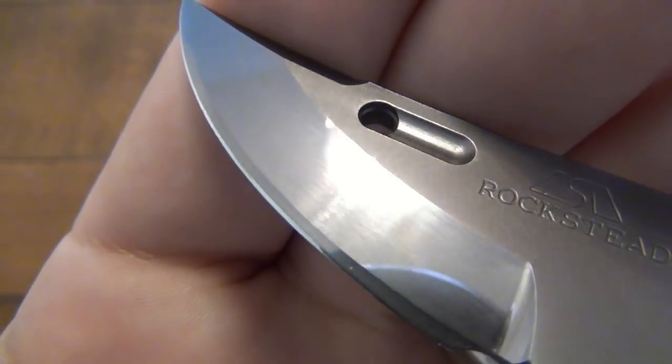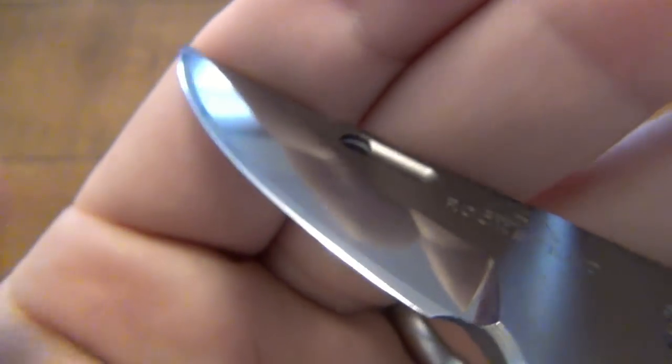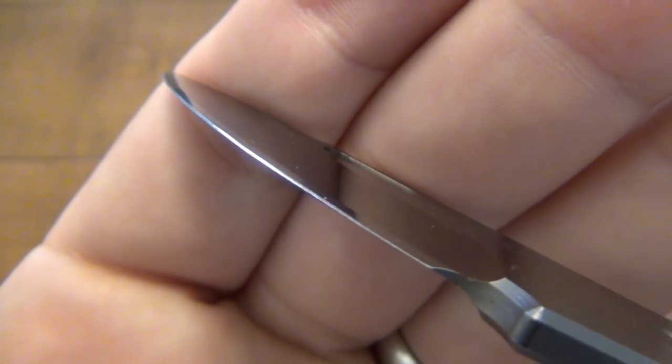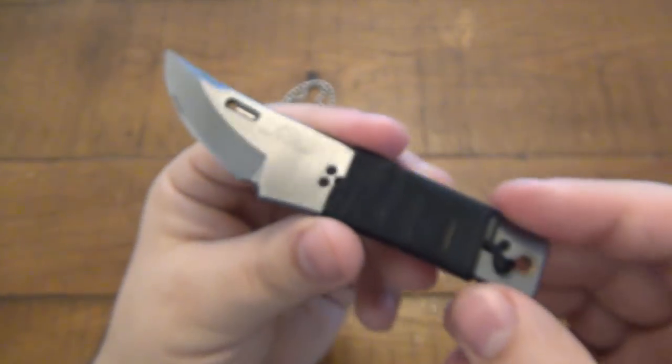All right, and what's interesting with this grind is that it steps down. So we have our main grind. Then we have a secondary angle change there. And then our third angle change is the actual edge. So what this does is it helps push material out of the way for cutting.